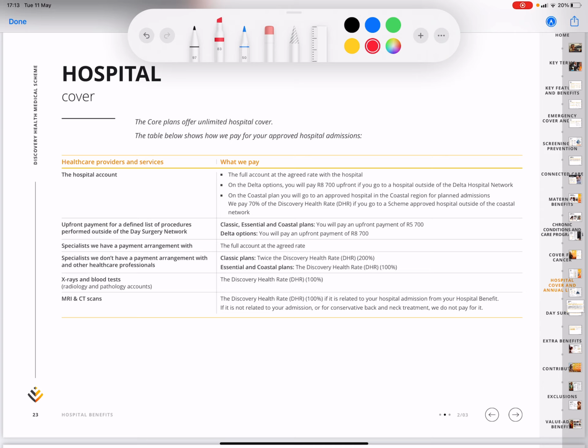many things are covered. It's a shorter list to name the exclusions than what it is to name the stuff that is covered. Just know that if you are on a Delta option and you make use of the wrong hospital, you've got an 8,700 Rand co-payment. That is claimable from a gap cover as well, so very important to take a gap cover.